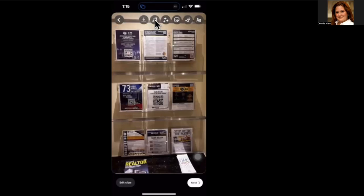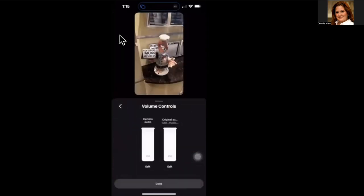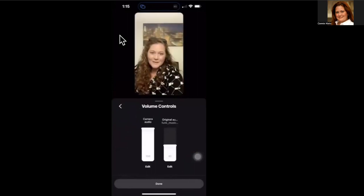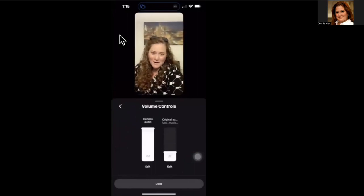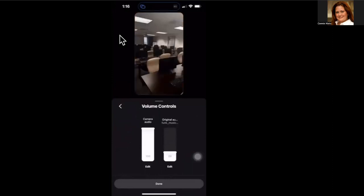So I'm going to click on music again, right? And I'm going to click on controls. What is this for? Well, I want to sort of reduce the volume. You see how I'm reducing it to the music? So that my message still seeps through. Isn't that nice? So I can have music and still have what I'm saying come out. Does that make sense?